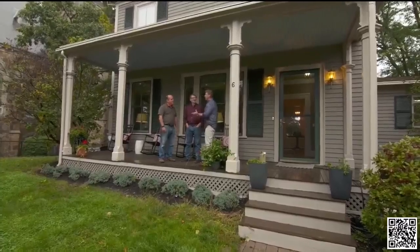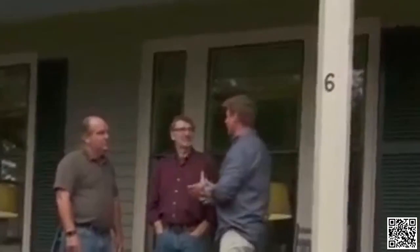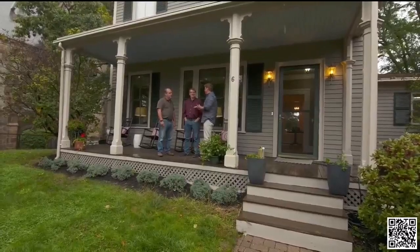A year ago, two houses up on the other side of the street, similar to this, sold for $659,000. You guys were this close to being successful real estate magnates.